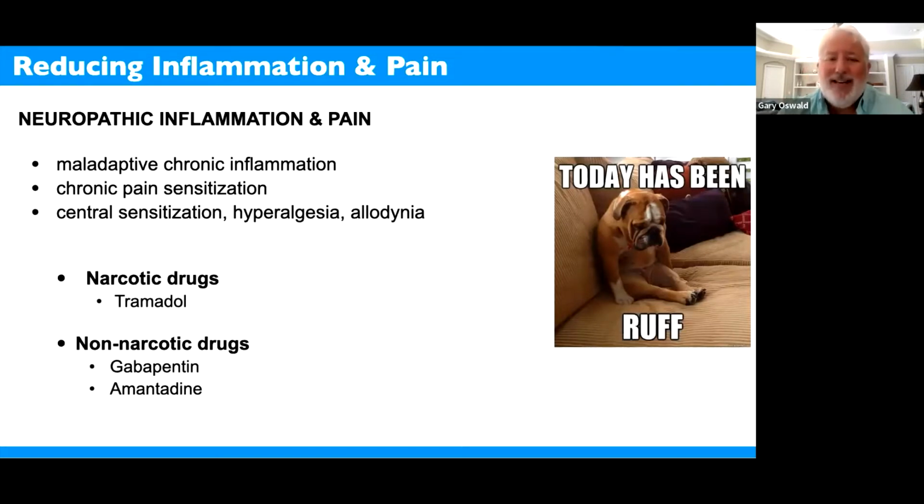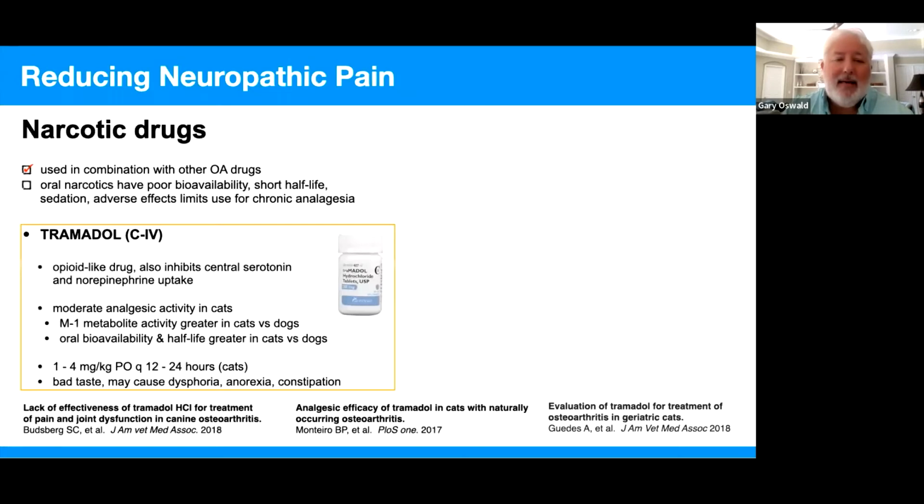And we still have significant inflammation and pain, especially the pain from that central sensitization we mentioned, that maladaptive response. And that brings us into drugs that really don't do much on inflammation, but can certainly decrease pain response, pain transduction, and decrease that central sensitization. These would either be narcotics or maybe some non-narcotic neurologic drugs like gabapentin or amantadine.